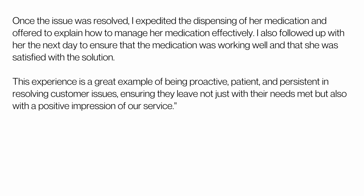Once the issue was resolved, I expedited the dispensing of her medication and offered to explain how to manage her medication effectively. I also followed up with her the next day to ensure that the medication was working well and that she was satisfied with the solution. This experience is a great example of being proactive, patient, and persistent in resolving customer issues, ensuring they leave not just with their needs met, but also with a positive impression of our service.